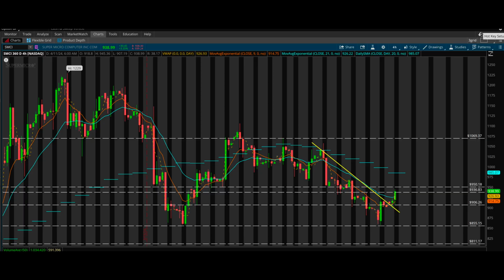Let's take a look at SMCI. Let's start off with SMCI. Just want to show you guys on the larger time frame. Remember to always go from the highest time frame to the lowest time frame when mapping out your key levels, your trend lines. Know any setups happening.